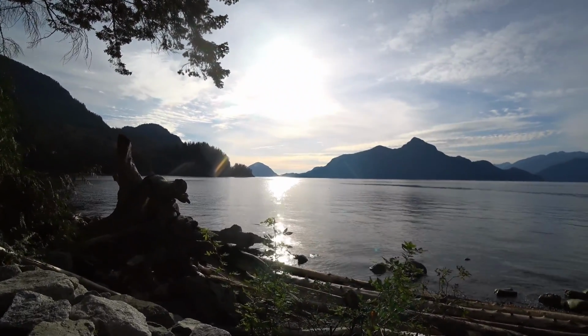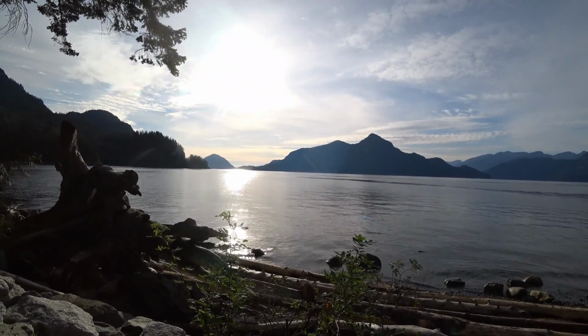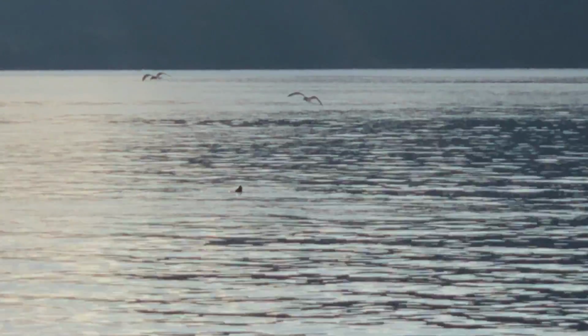He's back. And there he is. You can see him. Probably not on that camera, but we'll zoom in with the other one. He's watching the birds. He's dancing. He's dancing with the birds.